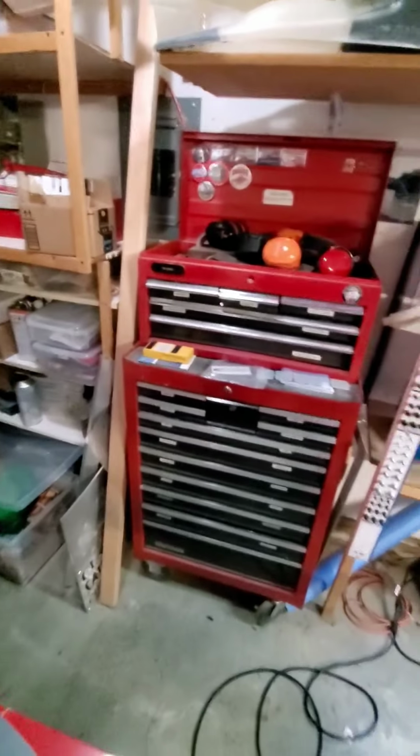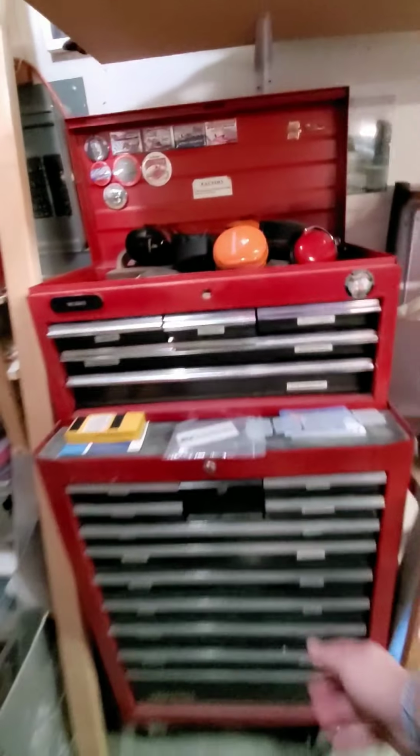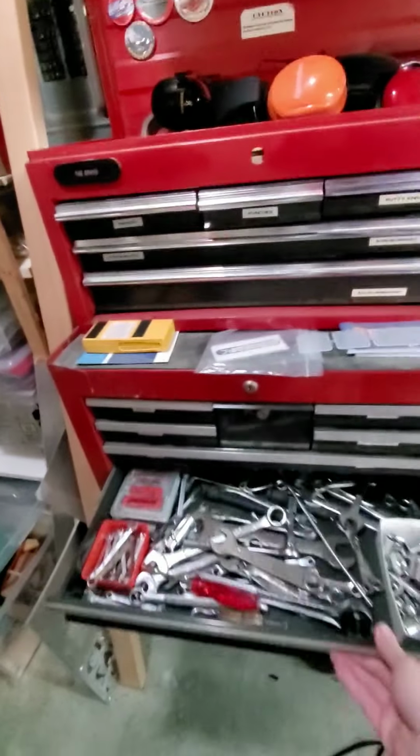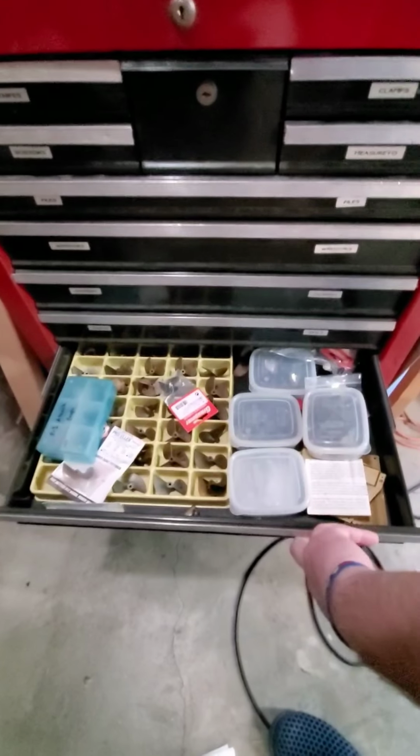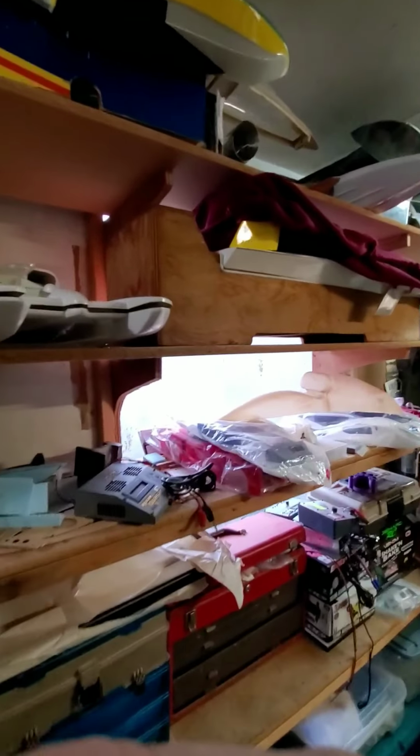So I've got this huge box here. It's just full of tools. I use a lot of different tools and stuff. I've got one thing down here. I've got too many props. Look at all those props I got. All right. Got some cowlings up there. Some projects. If I ever get time, I'll work on those.